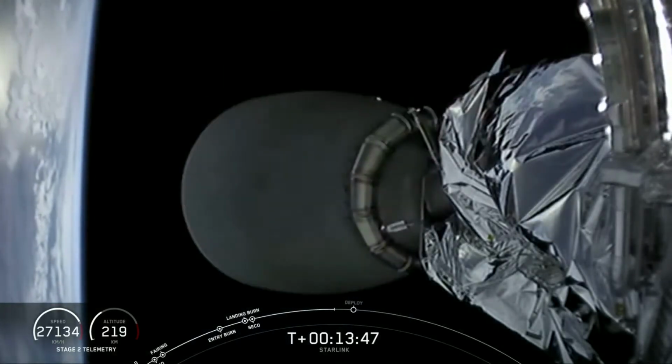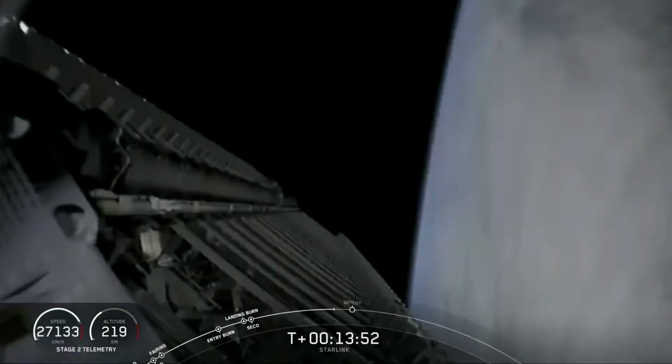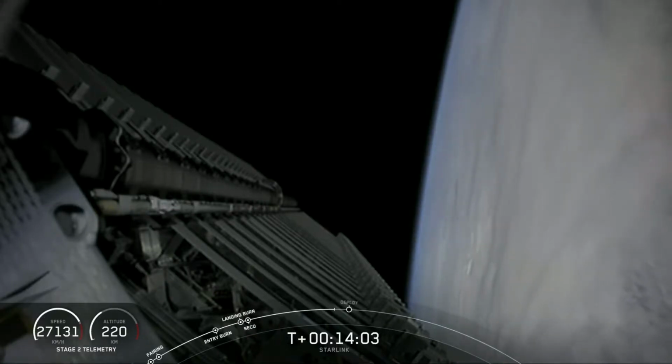Welcome back to the webcast for Starlink. We had an on-time liftoff this morning at 8:16 a.m. Eastern Time. Our first stage successfully separated from the second stage, but unfortunately we did get confirmation that we were not able to land that first stage today. We are obviously disappointed, but our primary mission on second stage is still on target to drop our Starlink satellites to their deployment orbit.